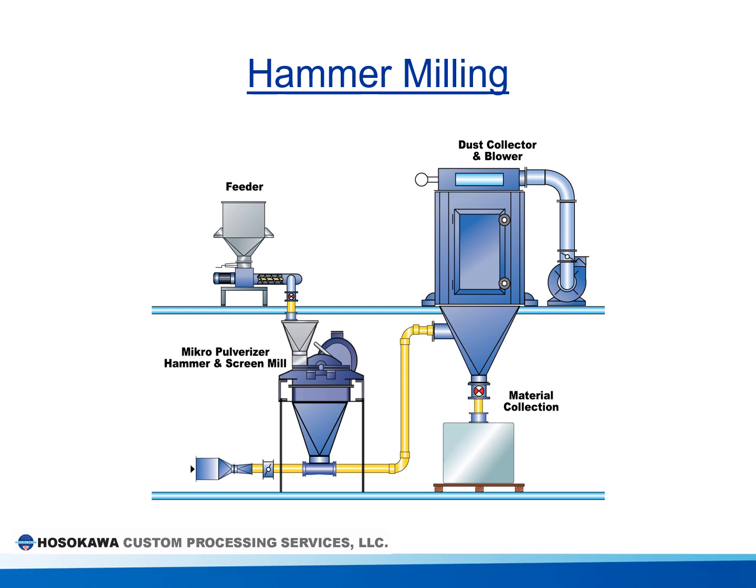Hammer and screen mills can be used for the pre-grinding, de-agglomeration, and medium-size reduction applications depending upon the design and operating parameters of the mill and system. High-speed hammer mills will typically produce products having a particle size of 75 microns or finer. A wide range of particle size distributions with defined top sizes can be produced with a hammer mill. Rotor speed, screen configuration, and the type of grinding elements provide for flexibility in producing many different end products.